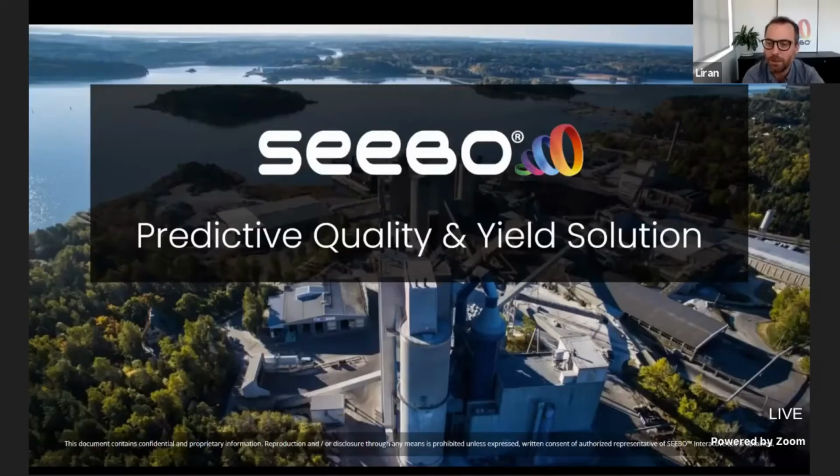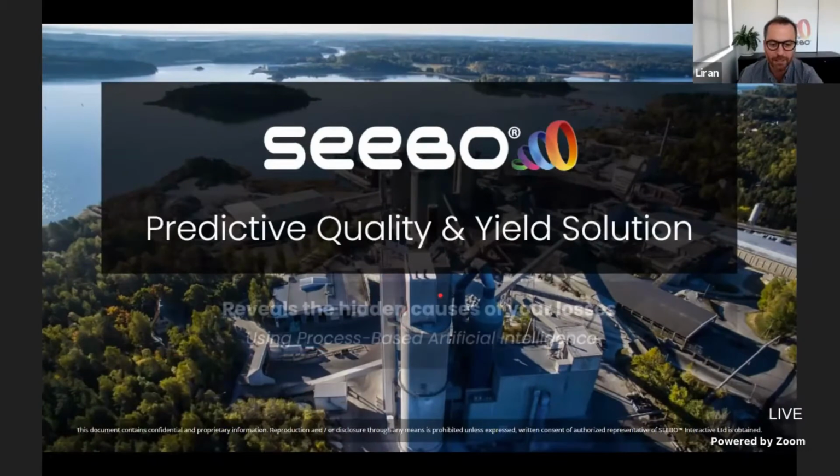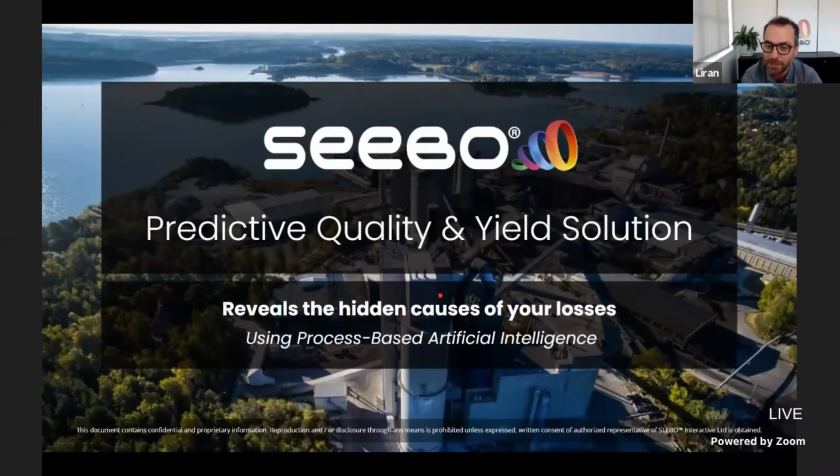Today, we are going to speak about process efficiency in cement manufacturing and introduce Seebo. In short, Seebo is a predictive quality and yield solution. At Seebo, we invented new technology. We call it process-based artificial intelligence. We actually built algorithms that understand cement manufacturing. An algorithm is a mathematical equation, and usually mathematical equations do not understand cement manufacturing. Embedding the knowledge of clinker making and cement making into an algorithm is an ultra complex task.